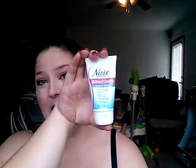It's pretty pricey for the teeny tiny tube that you get. You only get 1.7 ounces, and it just doesn't work. I think it was like $8 for 1.7 ounces of something that doesn't even work. So, I don't know. Okay, sorry.